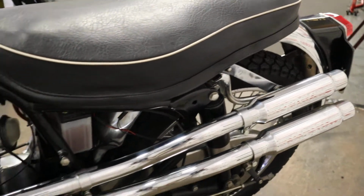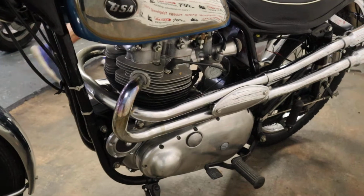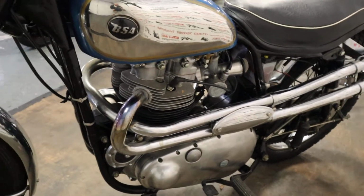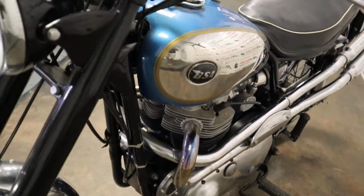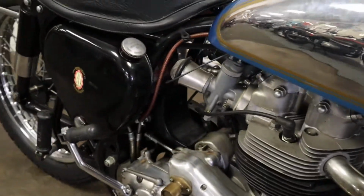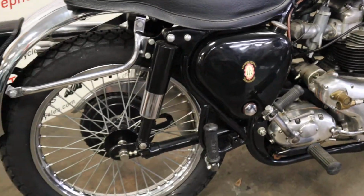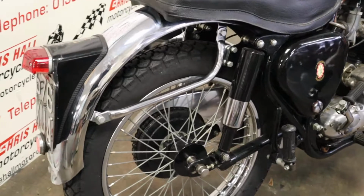Yeah, the bike is road registered as well, and does start and run quite nicely. Nice set of high pipes on there as well. So yeah, something a bit special in stock at Chris Motorcycles today. Does sit well though, this bike, I have to say.